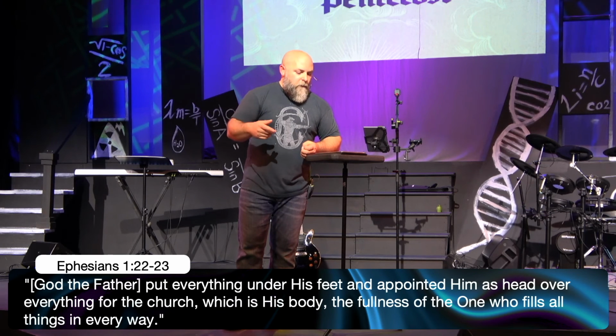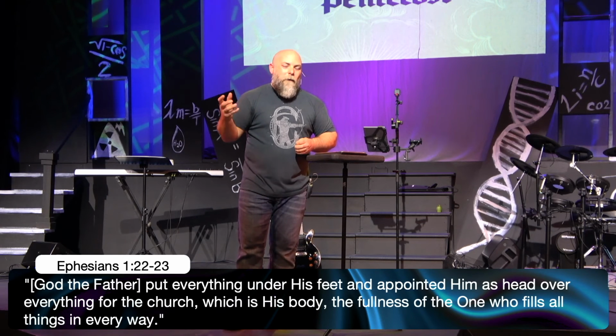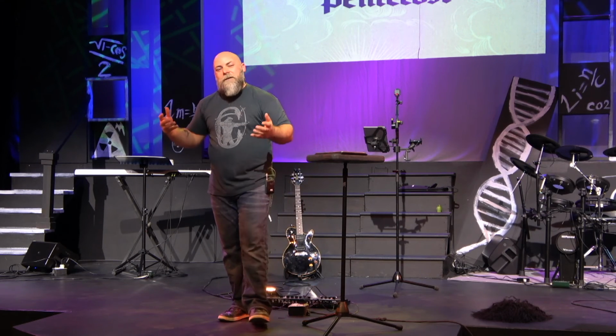Jesus left and ascended to heaven to sit at the right-hand side of God. And that right hand has always been seen as the power of God, the might of God. And God, through Jesus, through the Holy Spirit, guides us and works with us.